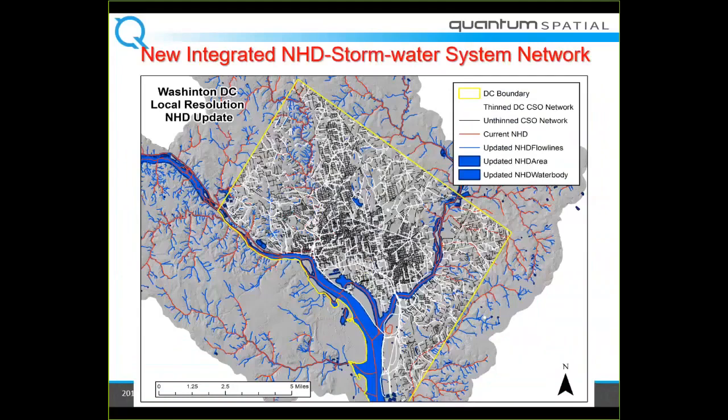So here is the final NHD project view. So in the red, you can see the 24,000 scale representation prior to the enhancement of the integration project. You can see the surface water enhancement from Lidar in blue. In white, you can see the thinned stormwater network, which is in the NHD, and in black, you can see the full content stormwater system. This is a tremendous contrast to the second slide we showed with about 9 or 10 different streams.